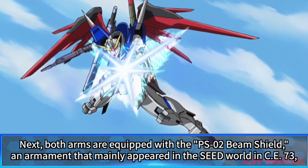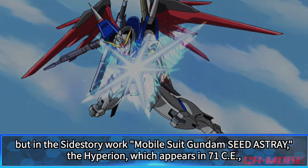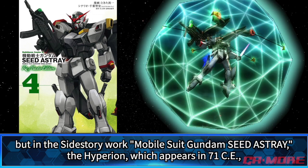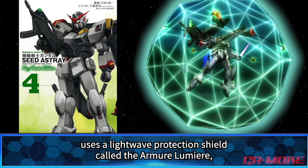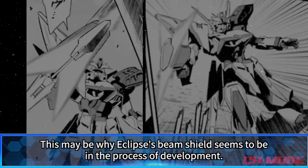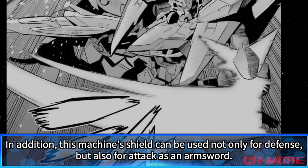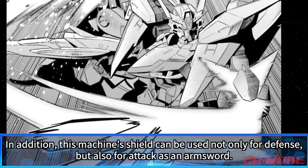in Cosmic Era 73, the year in which Mobile Suit Gundam Seed Destiny is set, but in the side story work Mobile Suit Gundam Seed Astray, the Hyperion, which appears in Cosmic Era 71, uses a light wave protection shield called the Armure Lumiere, and this is where the development of beam shields in the Seed World began. This may be why Eclipse's beam shield seems to be in the process of development. In addition, this machine's shield can be used not only for defense, but also for attack as an arm ward.